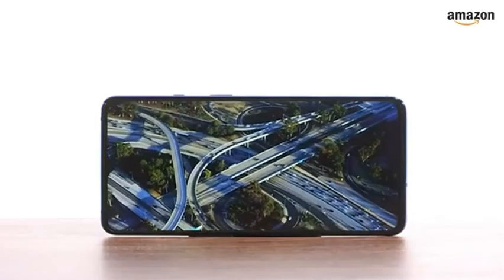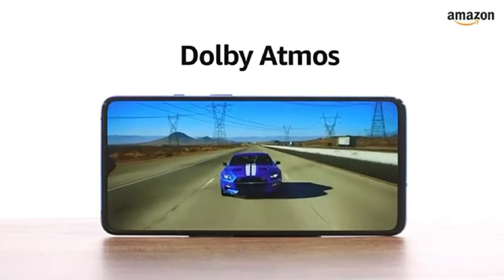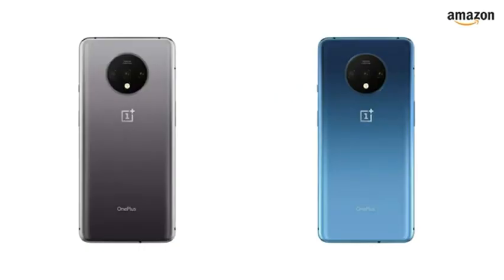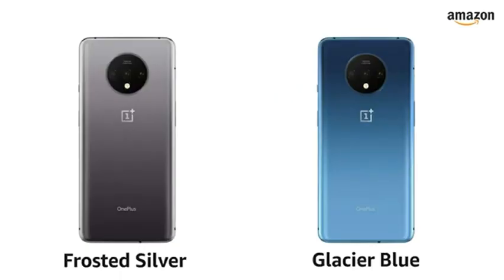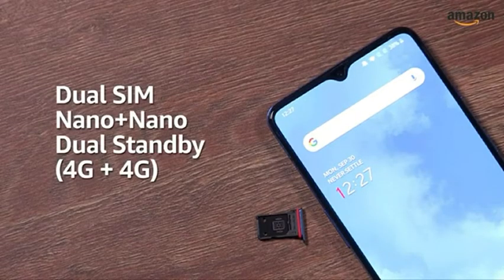Adding to the immersion, the smartphone has 2 speakers for stereo sound. The phone also supports Dolby Atmos. The smartphone is available in 2 color options, Frosted Silver and Glacier Blue. The OnePlus 7T is a dual nano-SIM phone with both SIM slots supporting 4G.